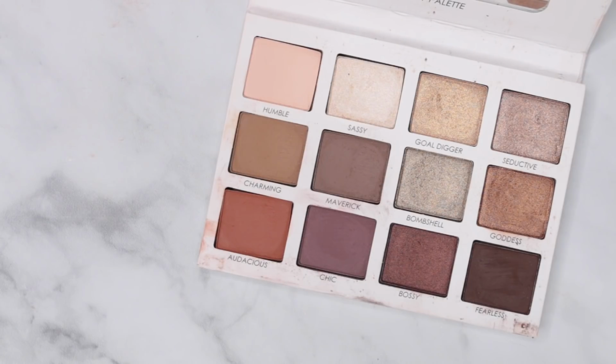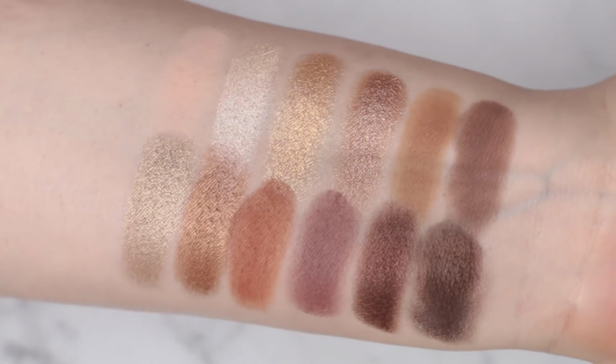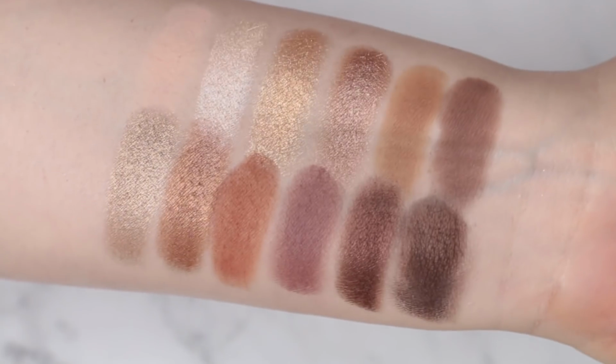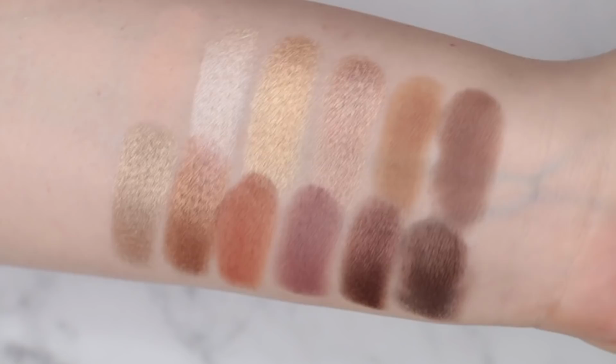It still gives me some interest because you've got some plummy and some orangey looks, so it's not perfectly neutral. And then it's got some really nice coppery shades. You can do a very dark and smoky eye down here. One of my favorite shades in my eyeshadow palette collection is this grungy green gold shade here, which is Bombshell. I just think there's something about that greeny gold that I just absolutely love.